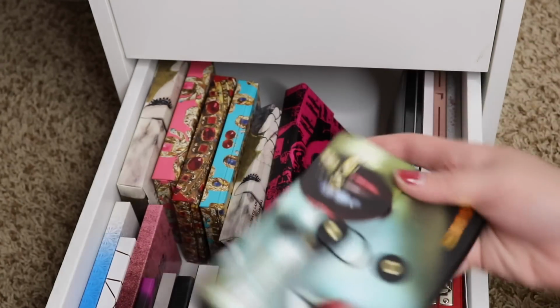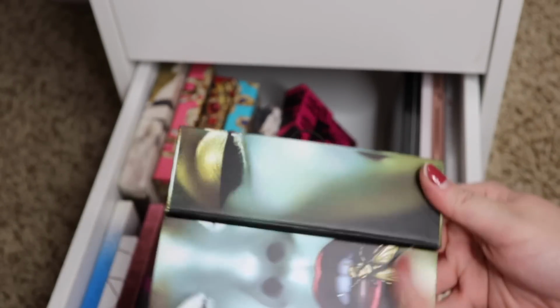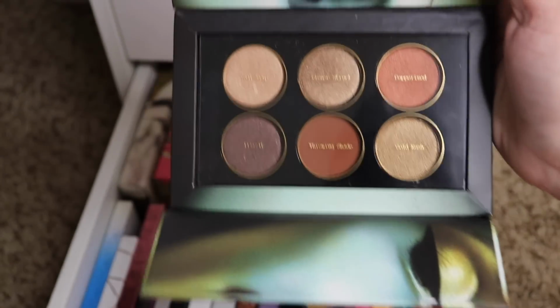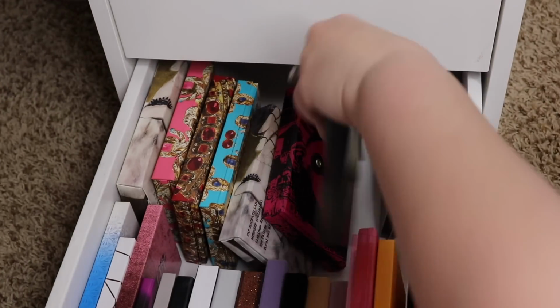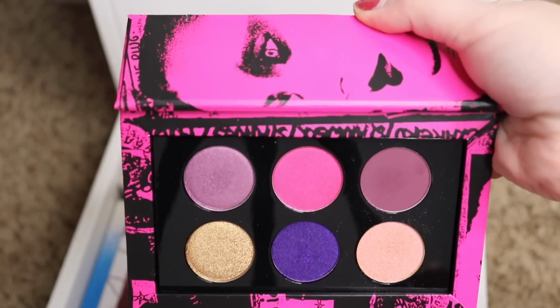All right, these Pat McGrath palettes. So we have the Bronze Ambition palette. I'm gonna keep this. Then we have the Lovey and Rose palette. I think I'm gonna get rid of this.